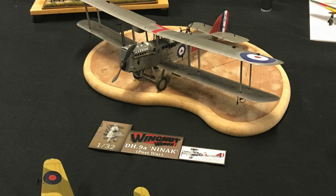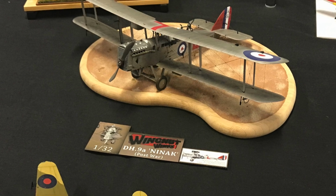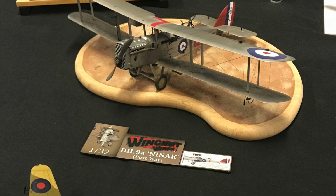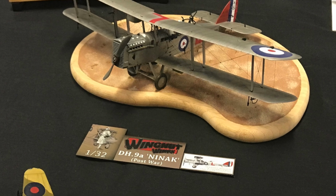This was a really nice model and I spent quite a bit of time looking at it. I also thought it was a really nice way of using some of the box artwork to display your model at the end. Perhaps needs mounting on a stand, but I thought it was a good idea.